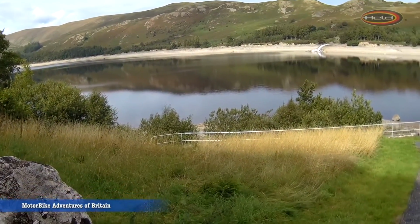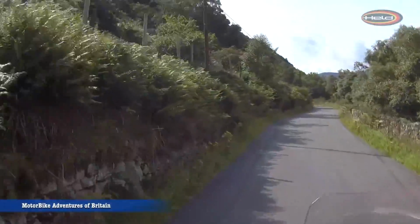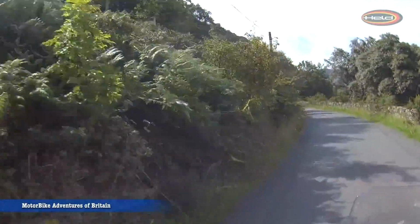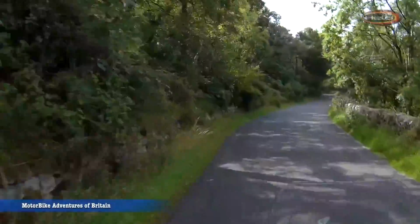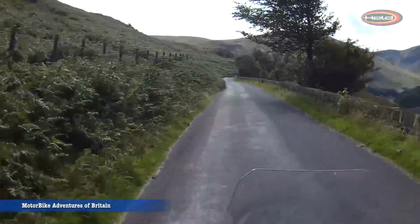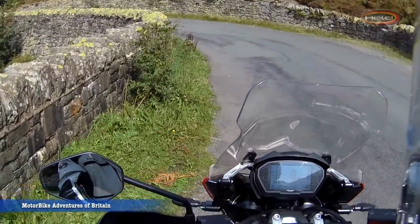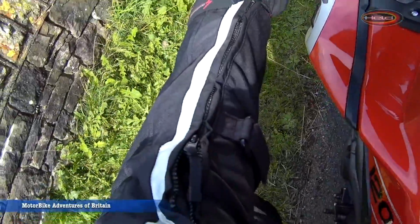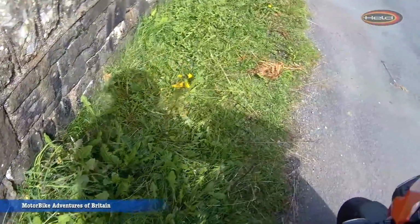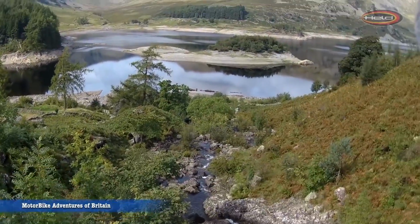Would you like to go and have a look a bit further up? Oh, yes, Uncle Kev. Come on then. Let's do it. Jaw-droppingly splendid. Situated 10 miles from Penrith, which is only 10 miles from the M6. Now this is the far end of Haweswater.